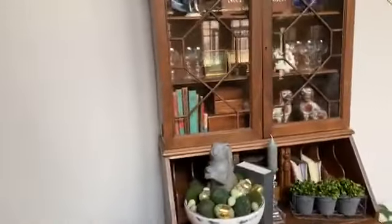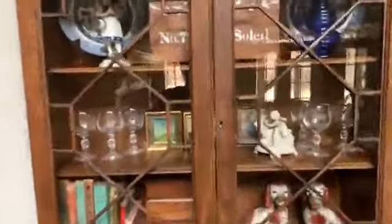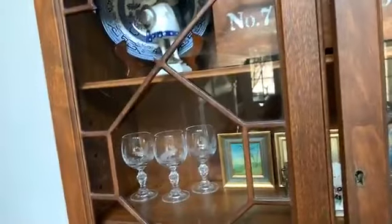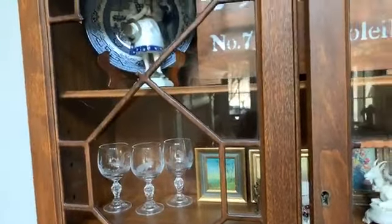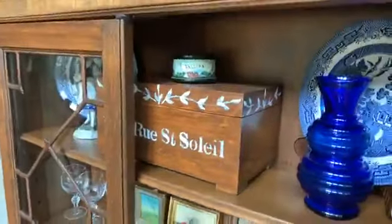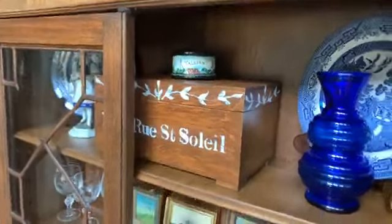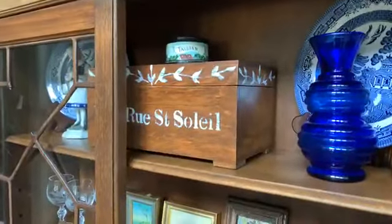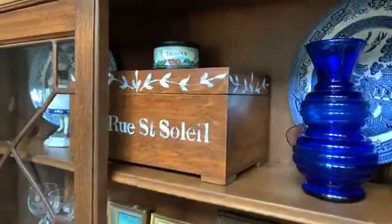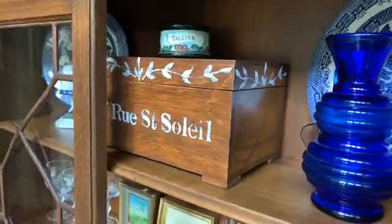Let's see. Okay, yes. In this cabinet here, this is one of my favorite thrift store makeovers. I've shared with you how I love to find boxes. And I actually found a new box at the thrift store. We were on vacation last week at the beach, and I cannot wait to make it over.